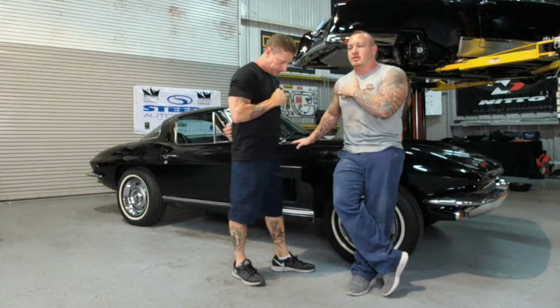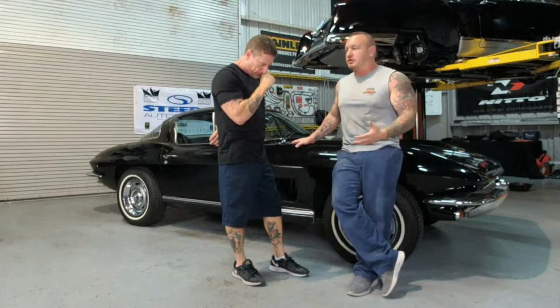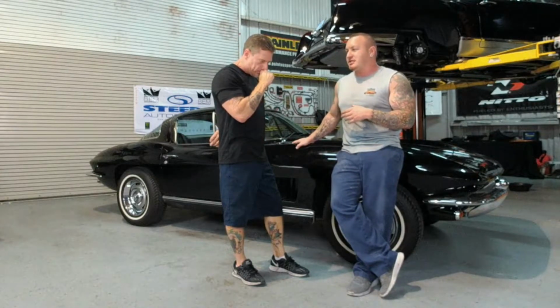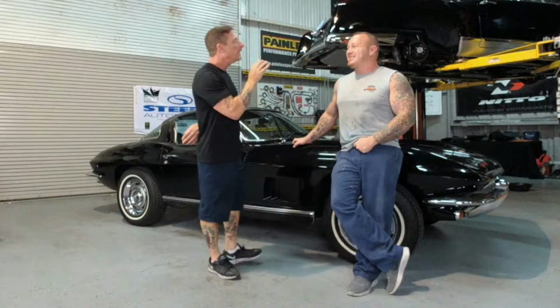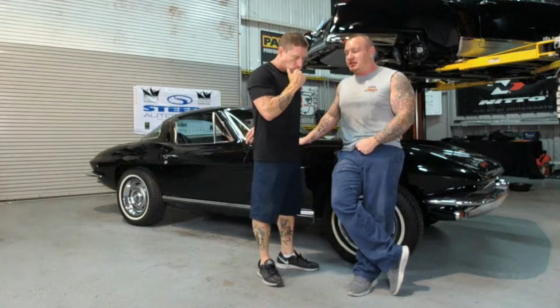So Larry Williams owns a trim and upholstery shop that does incredible work up in Georgia. What is the city of that place? It starts with an A, right? Augusta? In the Mid-Atlantic states, if you need it done, you need to go to him. That's right. Larry owns Sunnyside Trim Shop, man. He does a killer job.